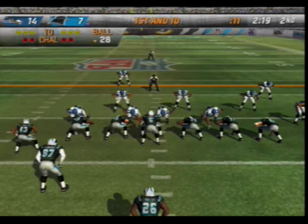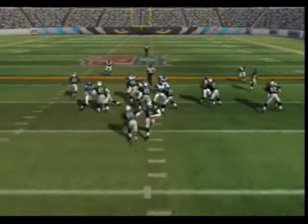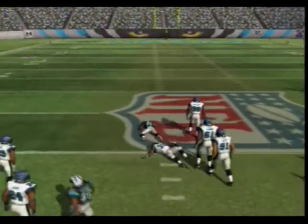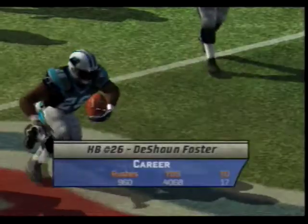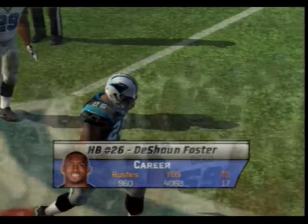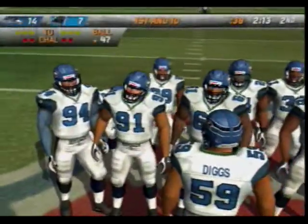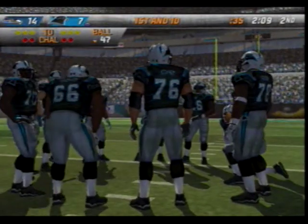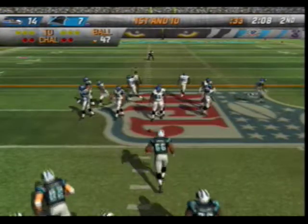The defense lines up in the nickel. They give it to the halfback. Can't bring him down. The 40. Williams is there for the tackle at the 47-yard line. Deshaun Foster is closing in on 100 yards rushing. Almost at the two-minute mark now.